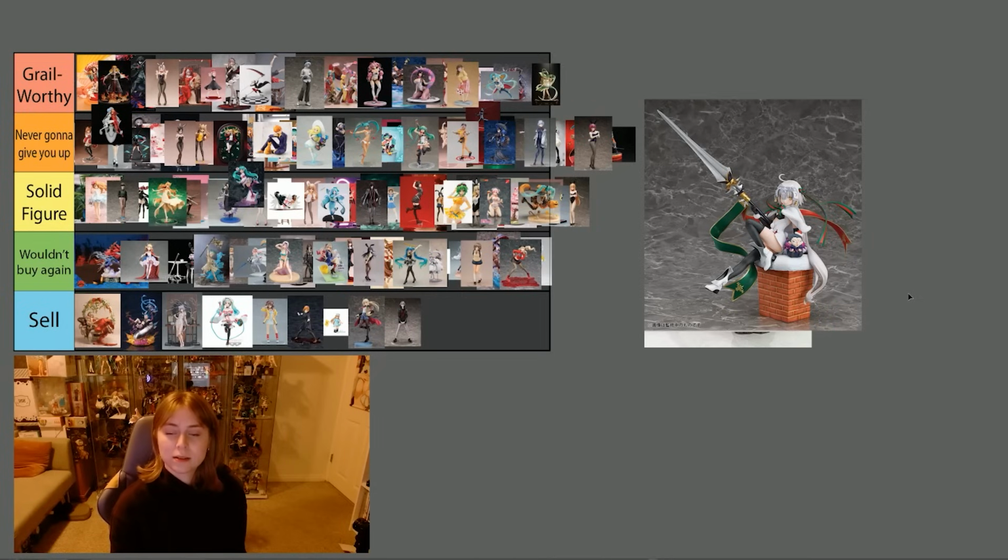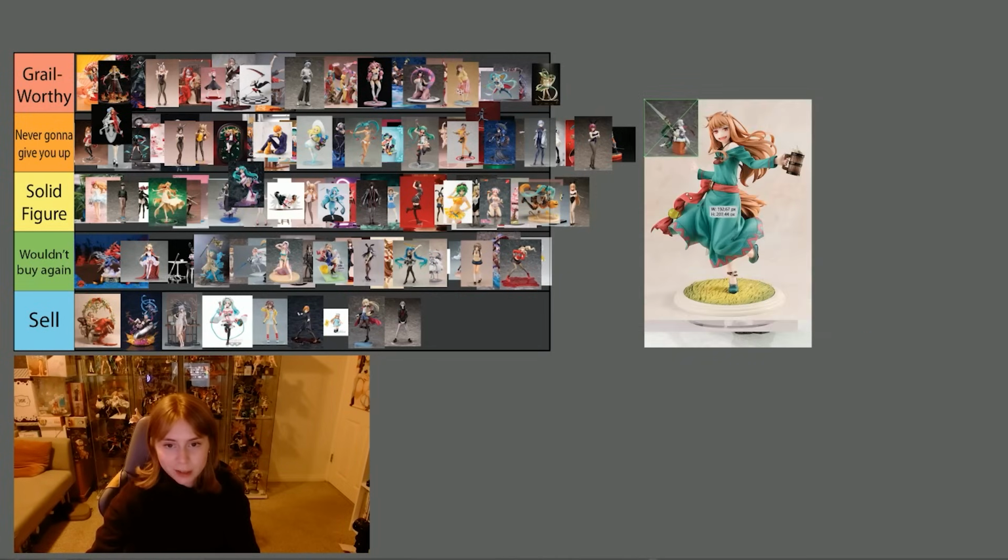Next up is one that I will likely be selling. It is the Saber Lily Christmas version. I don't know, she's really cute. Bought her in a sale, but I display her on like the bottom shelf of my D12. Like, you can't even see her. I don't know, she's whatever.